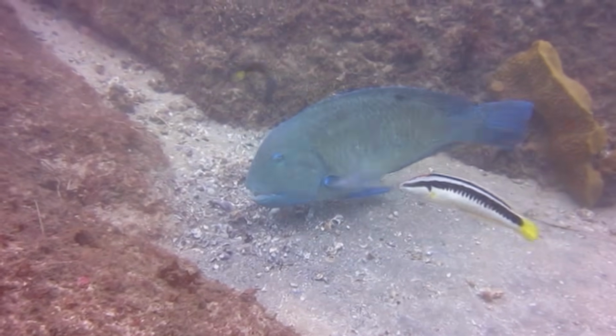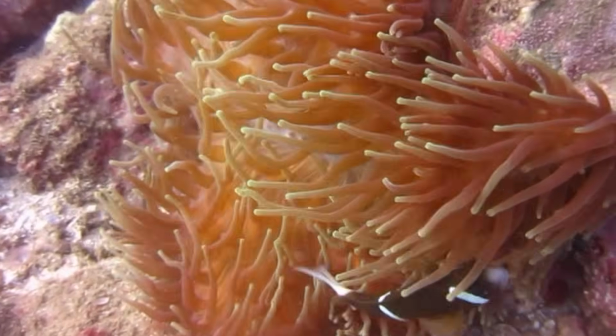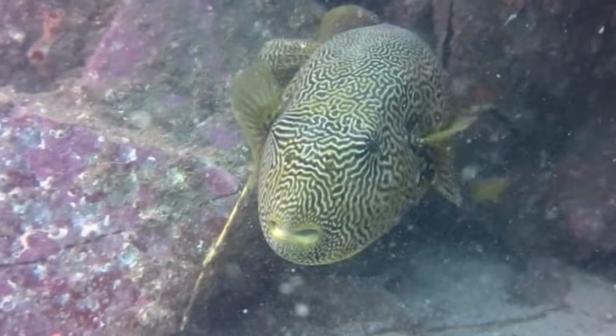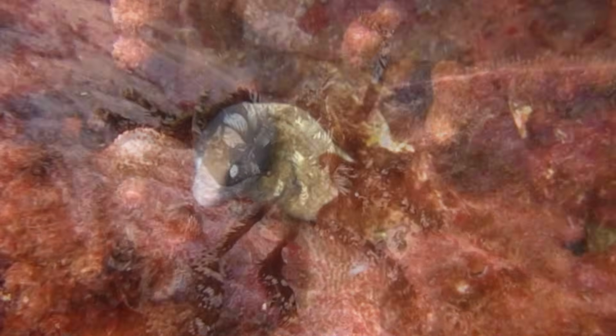Over the years, we've dived here countless times. The Julian Rocks Marine Reserve is one of Australia's best subtropical dive sites, home to manta rays, leopard sharks, turtles, and hundreds of fish species.